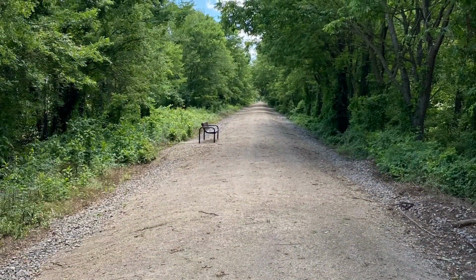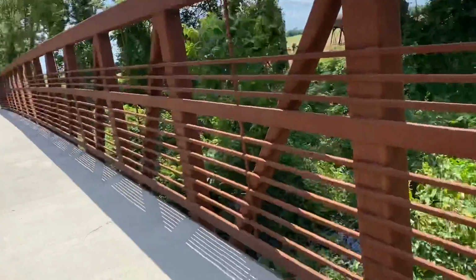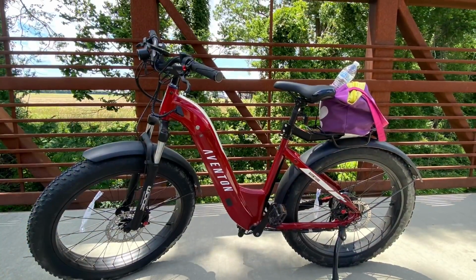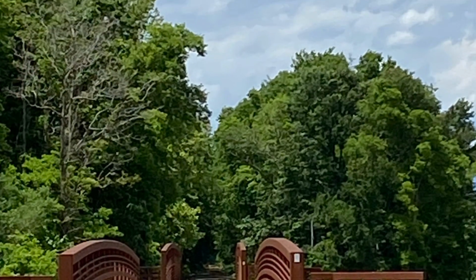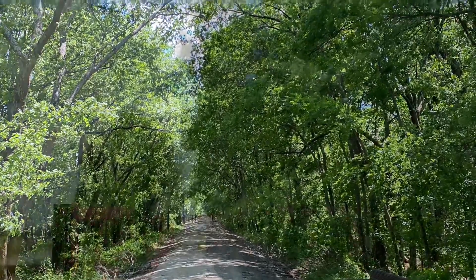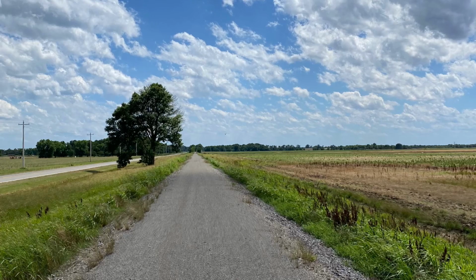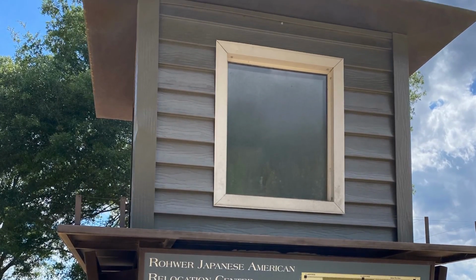I would say the first of many benches along the Rails to Trails section. I found the trail to be very well maintained. There were some paved sections. The majority of it was a really fine crushed stone, not gravel, but a crushed stone. I'm going to suggest that you perhaps consider doing this ride in the wintertime because there were a lot of snakes out and about.